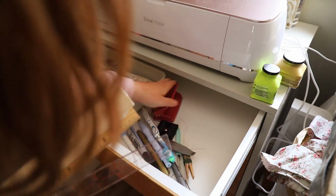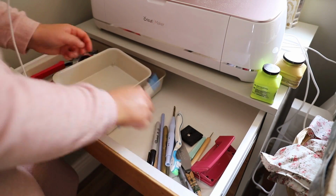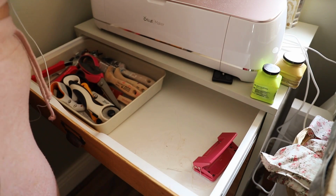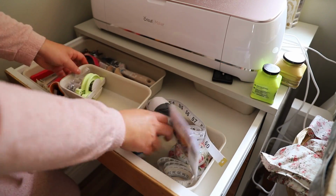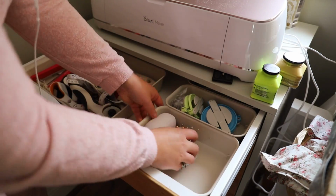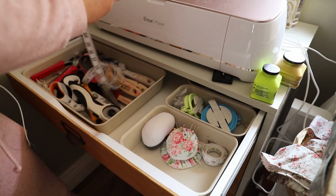What I needed to do was organise more than declutter. I didn't really get rid of anything in the office, I just needed to store it better. And the good thing is, when you store stuff better and more organised, you actually free up more space and it's easier to find things. So it's a win-win.